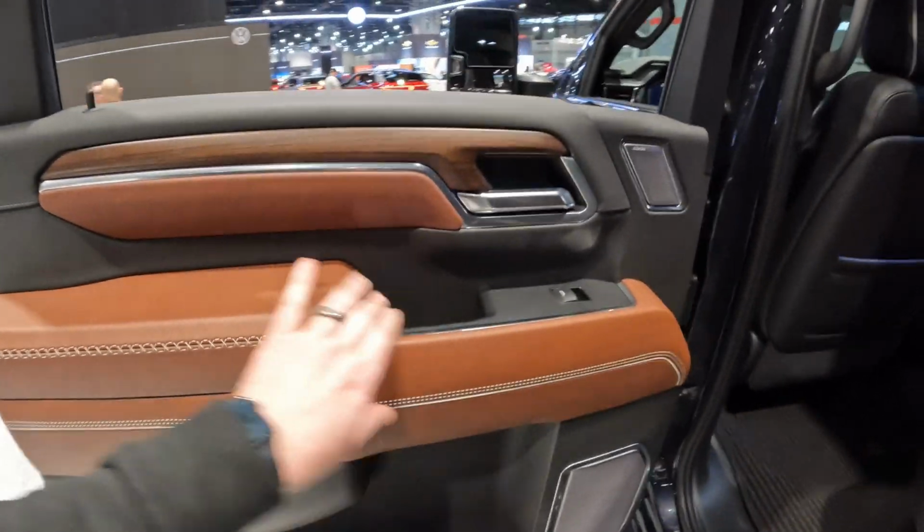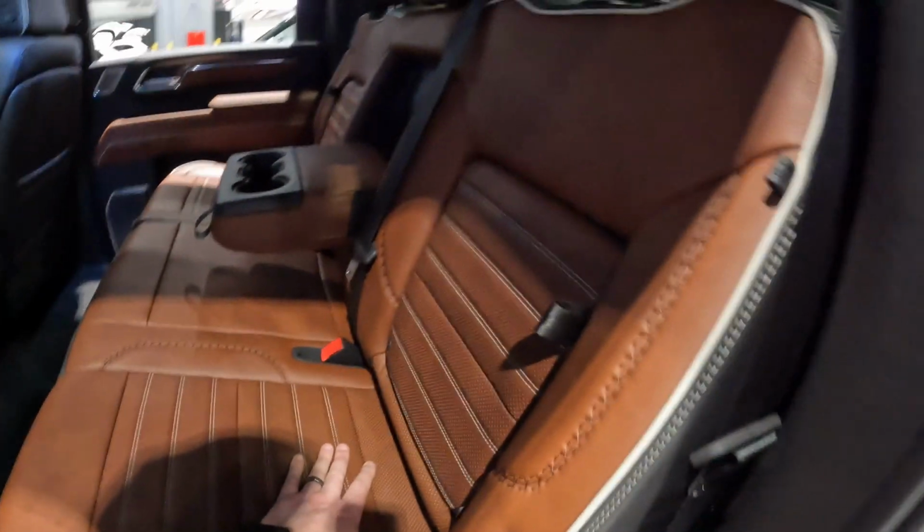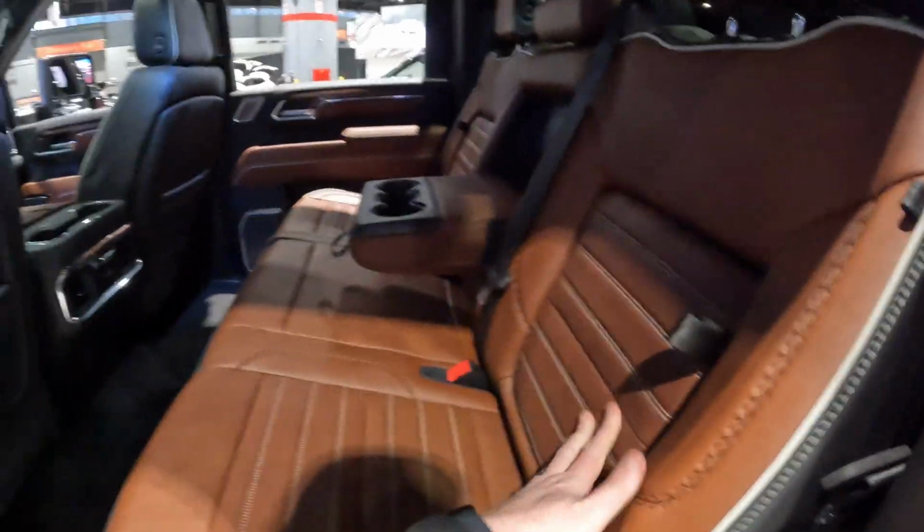Now, Alpine Umber interior in this one. Check this out. How phenomenal is this interior?